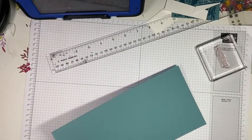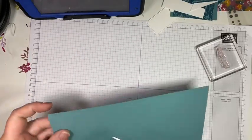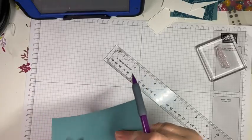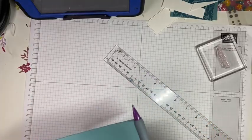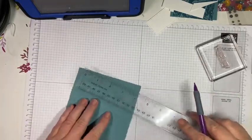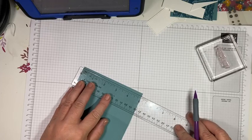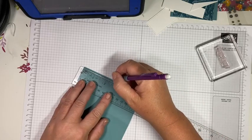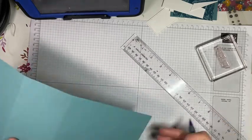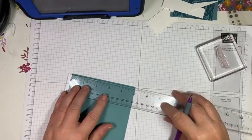And then what we're going to do is we're going to take our pencil and our ruler. And let me just fold these so you guys can see where they are a bit. Okay. So on the side with the score line, on the end, we are going to measure in 2.5. And we are going to just put a little pencil mark there. Okay. And then we're going to do the same thing on this end. So we're going to measure in at 2.5.